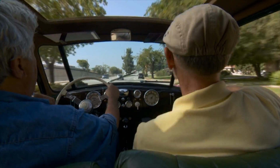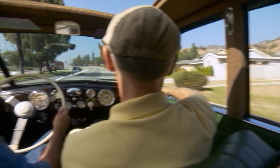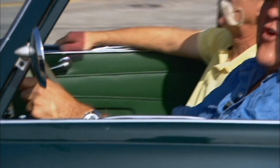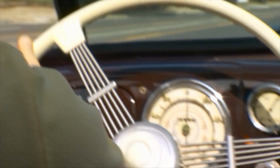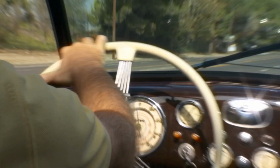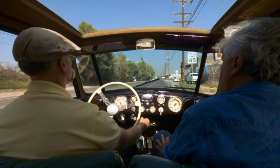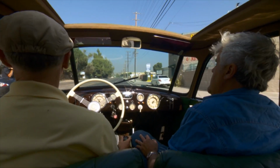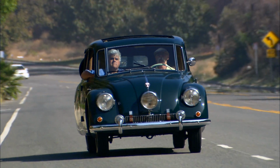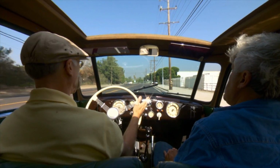I see a lesser car broken down. A Miura Range Rover. We'll pull over here and let Dennis drive. My turn. Give Dennis a shot, see how he does. Very smooth. That's smooth. This is like a regular car.